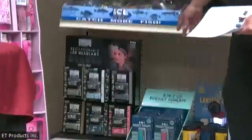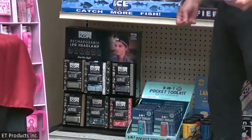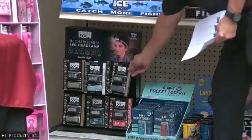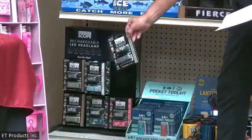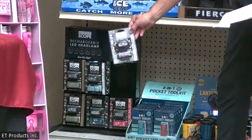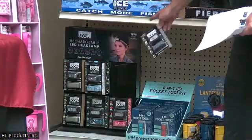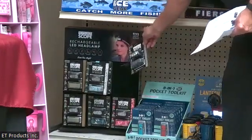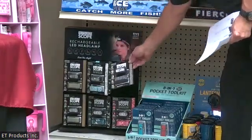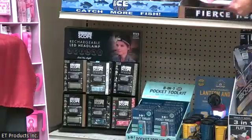Down below, we do have this new LED headlamp. So something where it could be hands-free. Basically, it's got different patterns, different colors for a headlamp. So if people work outside, hunting, what have you, but it's just a LED headlamp, and it has a really good acrylic counter display that comes with it. So that's included with it. So those are some LED headlamps.